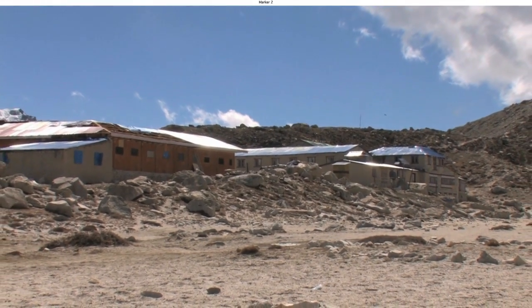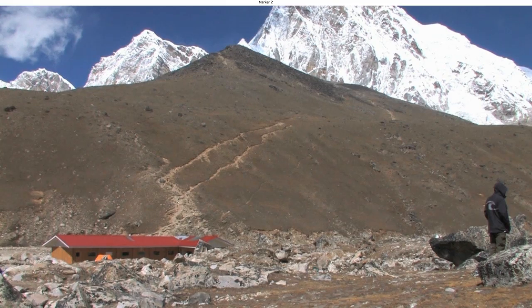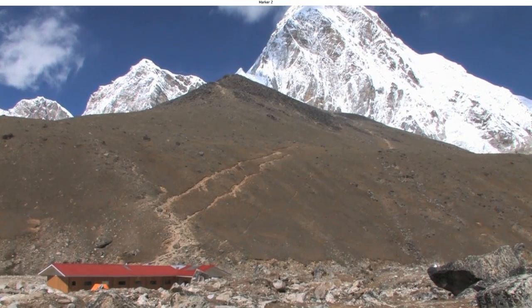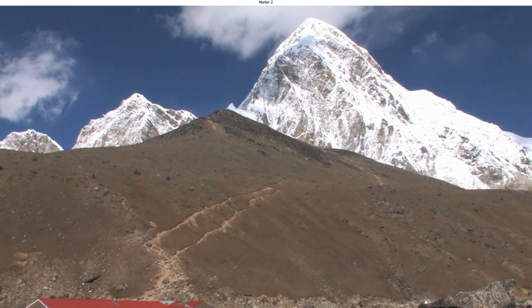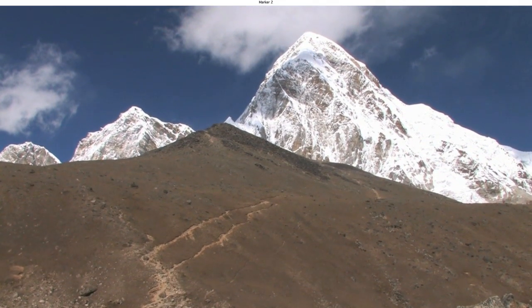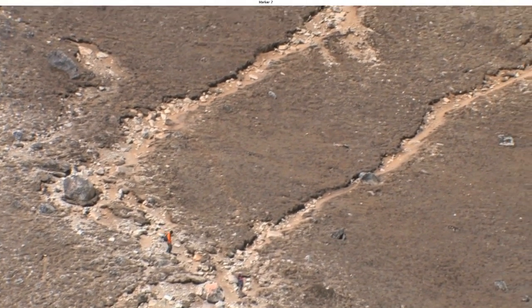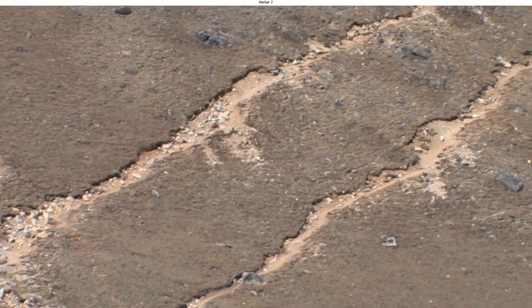The small village is located at the base of a peak called Kalapathar, which appears as a big brown bump below the impressive south face of Pumori. Many trekkers in the region of Mount Everest will attempt to summit Kalapathar, since it provides the most accessible point to view Mount Everest from base camp to peak. Due to the structure of Everest, the peak cannot be seen from base camp.